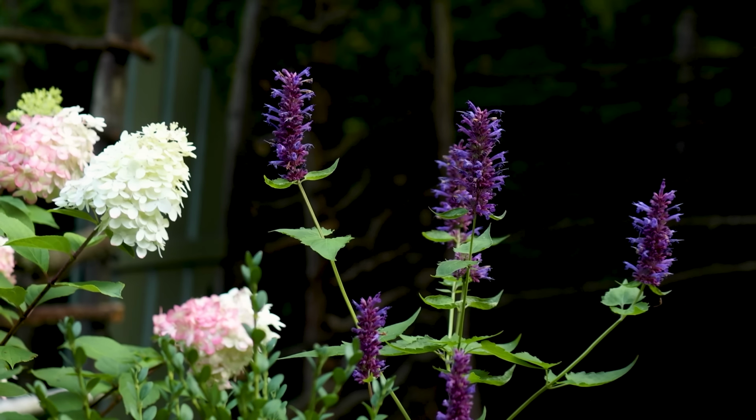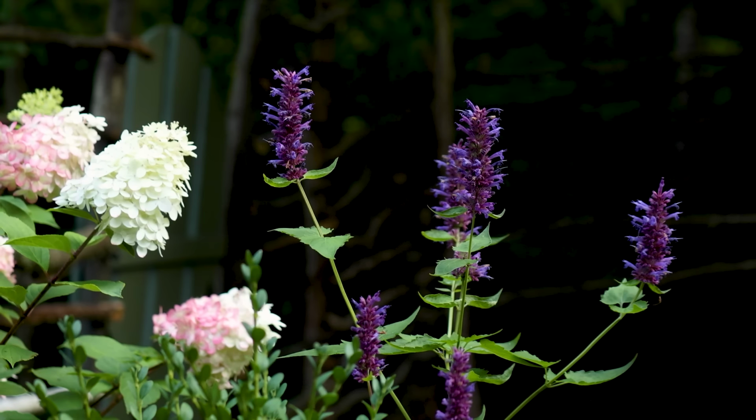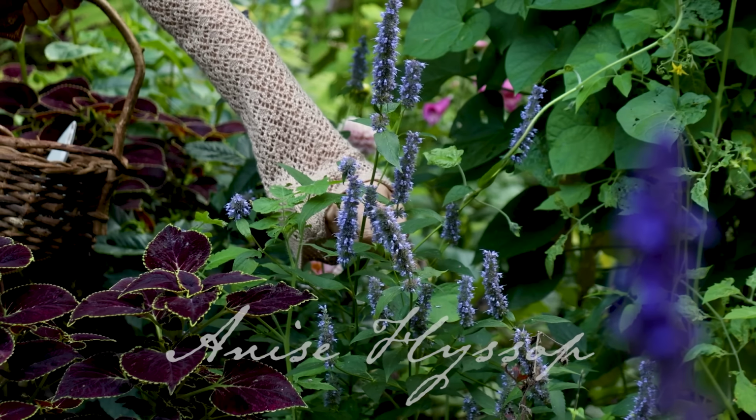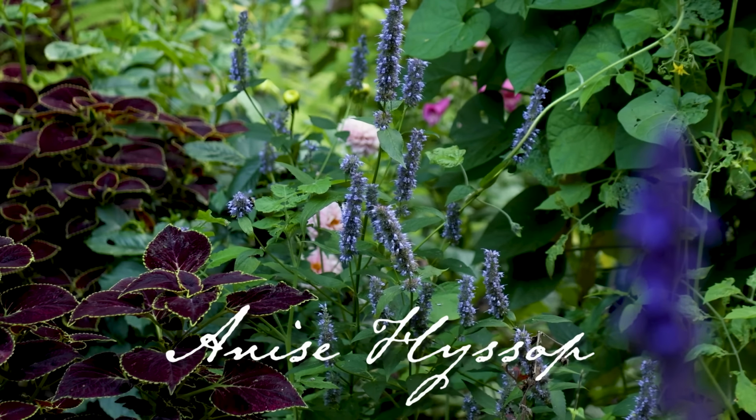Purples, whites, blues, lilacs, lavenders. It's just such a gorgeous plant. I really, really love it. And it decreases inflammation again, and it is known to improve your circulation. And it's also used for fighting coughs, earaches, and also bloating.